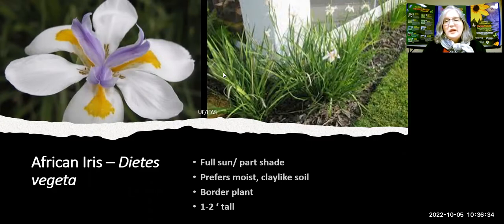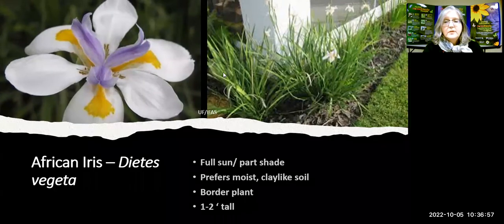They don't grow quite as prolifically in the more sandy western areas of the county, but they're still a beautiful plant to have around, not a huge pollinator attractor. So they're going to be there to fill up space. Your lizards will have a great time hiding in the grassy leaves that this iris has. So they do fulfill that function.